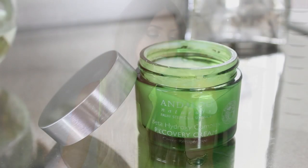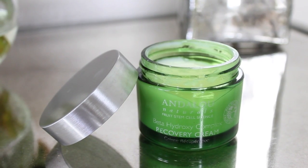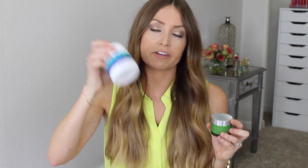And then on top of that, I put on a moisturizer. This is by Untitled Naturals. It's their Beta Hydroxy Complex Recovery Cream. This is a clarifying moisturizer. It's a gel texture, so it's really lightweight. But this is going to dry out your skin, so you need to follow up with a moisturizer or your skin is going to be flaky and really dry.